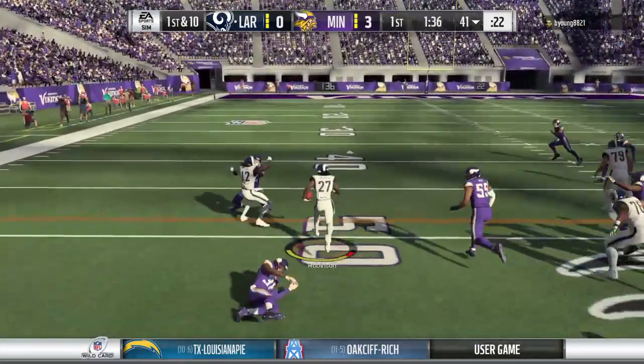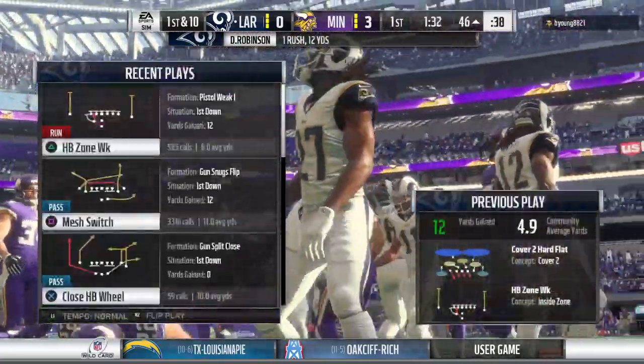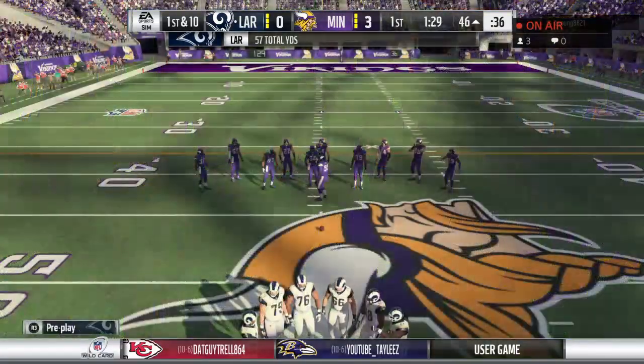Now a first carry here for Robinson. And he'll be taken down, but not before he gets into enemy territory. 12 yards on back-to-back plays there, and that's another 1st down.